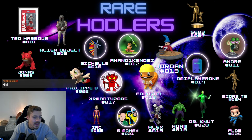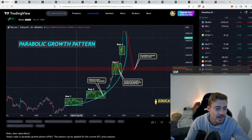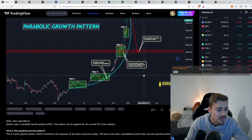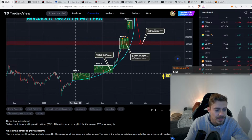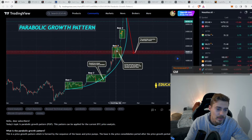But until then, we are going to dive into parabolic moves. So let me show you what I have found. This here is called the parabolic growth pattern, and it is outlined on the last Bitcoin cycle. As you can see, whoever built this put it in a way that excludes the COVID-19 crisis drop and starts on a normal level. Then we see some sideways action, a base forming, then a move up, a second base, where we say the second base has to have 2 touches on the parabola, then a massive run up to the third base.